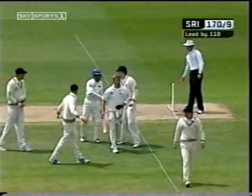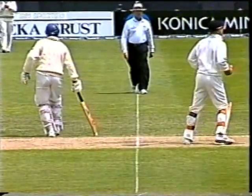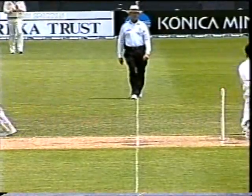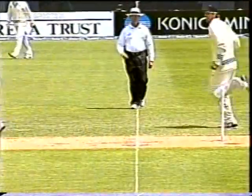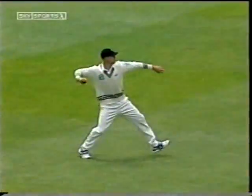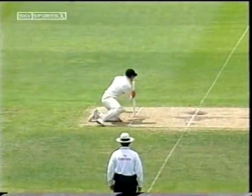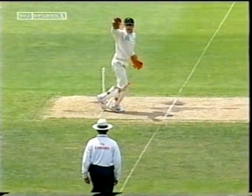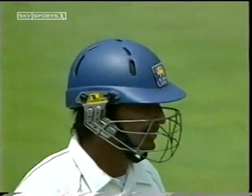Murali has left his crease. There's drama here at Christchurch. The run will not count. Murali's left his crease to congratulate him. Brendan McCullum's taken the bails off. He's been given. He's gone. Sangakkara stranded on 99. Murali has had a brain explosion. He's been given out, and Sangakkara is not happy at all.